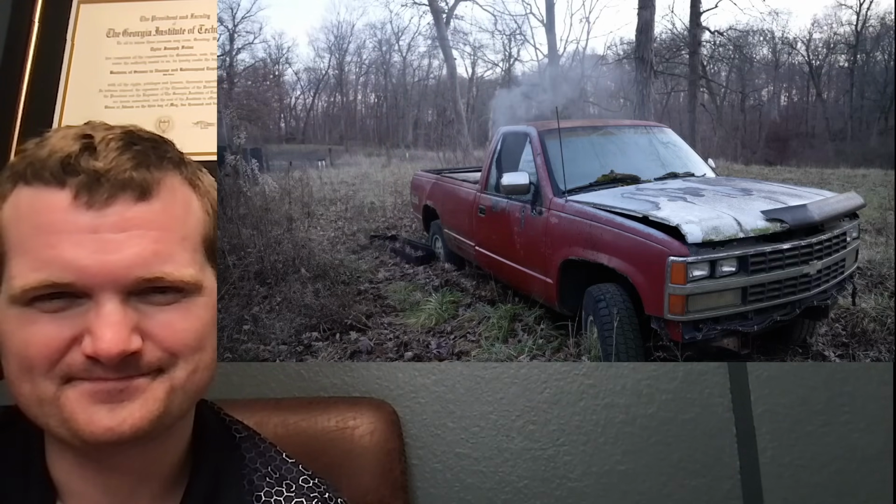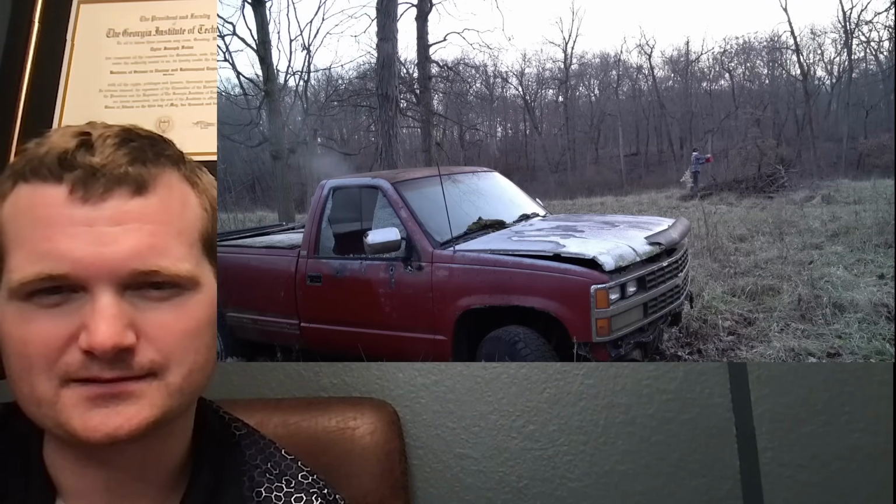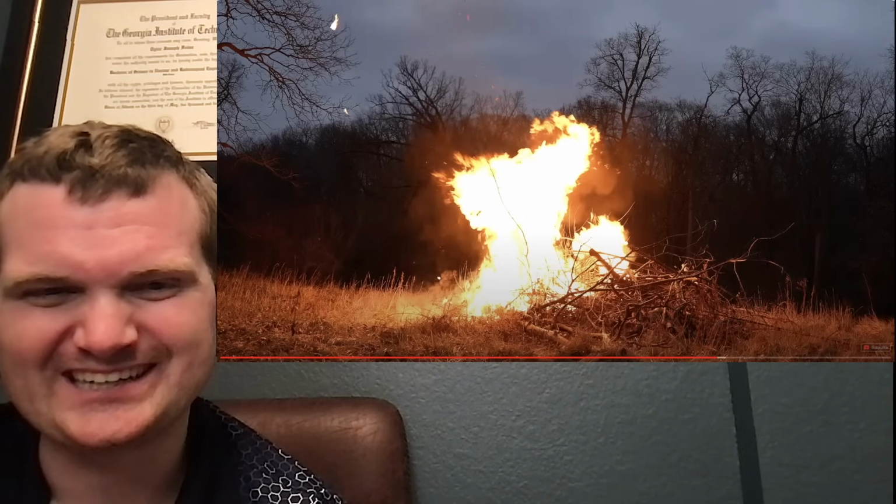Alright, where's my gasoline can? Well, nearly burning that truck to the ground reminded me that I really need to burn that brush pile behind it. Gosh, I've been meaning to do that since I moved in. Figured he has a burn pile. Alright, here we go. Nice. A nice safe way to light your burn pile from 70-plus meters away. That was fun.